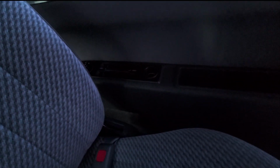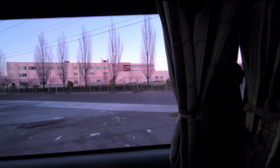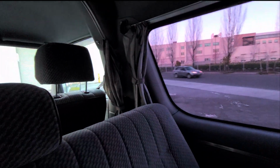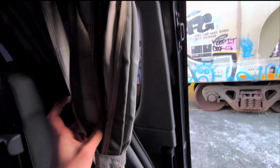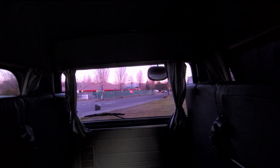Looking down here, pretty dark. You've got your heating controls down there. And the reason it is so dark in this van right now is because the windows all have a very nice factory tint on them. They also come with the Toyota factory curtains all around, as you can see. They're in great shape. There's no funky smells or anything in here. It smells like a new van, and it only has about 50,000 original miles on it.